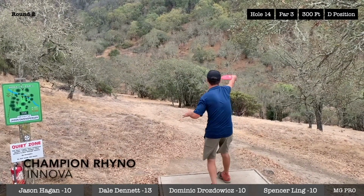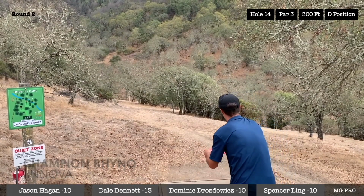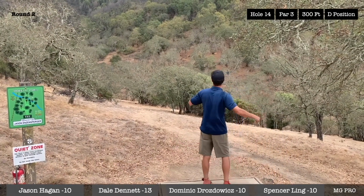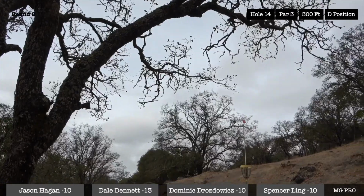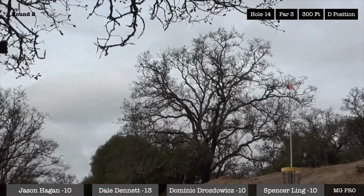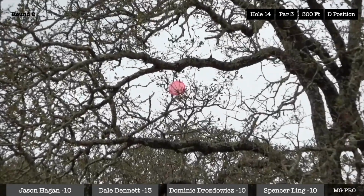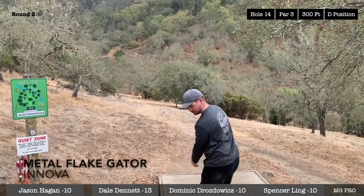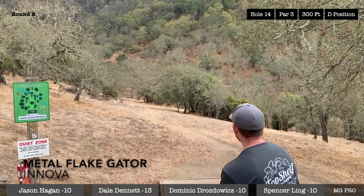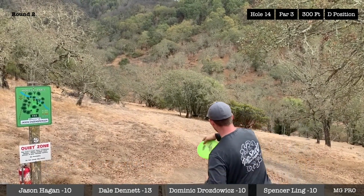So here we're seeing the champ, Dom. Looks like he underthrew it a little bit and caught the tree and stayed up. So he makes the mistake that I made last round, but he pays a higher price. He does, and that is going to be a challenge because I hate to say it, I believe Dom was bogey-free until this hole.